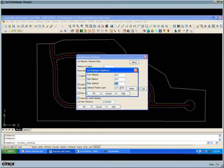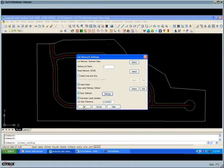Also, I can set this on any layer that I want when it draws the line work for my setbacks. All right, we're ready to go here. Let's go ahead and pick OK.